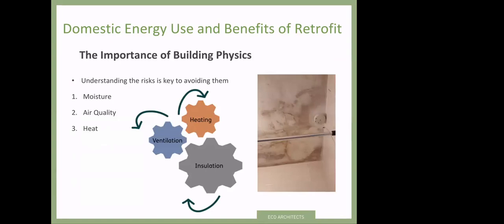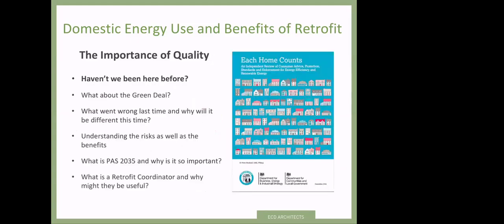And in understanding that, then you can avoid the risks, and the risks are moisture. You can see an image on the right hand side, which you can imagine in a bathroom. Perhaps it's an uninsulated loft space above there. That can then cause condensation, which can cause mold. That then obviously affects the air quality, and then perhaps there's insufficient heat or excessive heat in some cases. So it's really important to understand the balance that is in every building. And quality is really, really important.